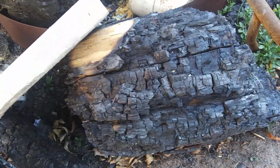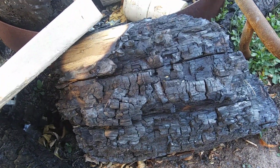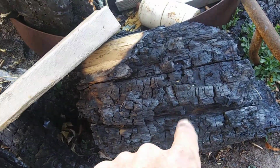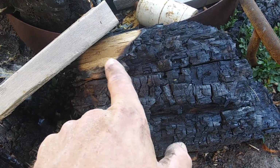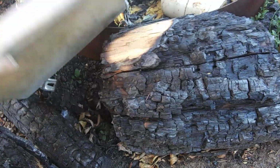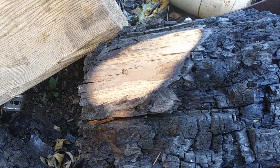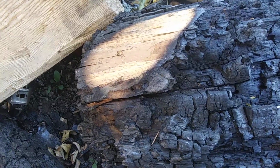I don't need to say it, do I? Look how big that log is. Imagine how much heat it must have taken to get that much wood burning to that extent. And look right there. Look right there. Not even blackened, because it was electricity, it was plasma.